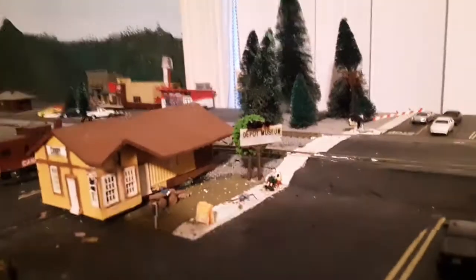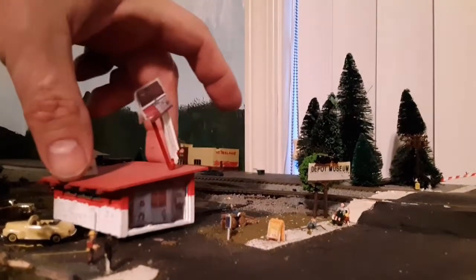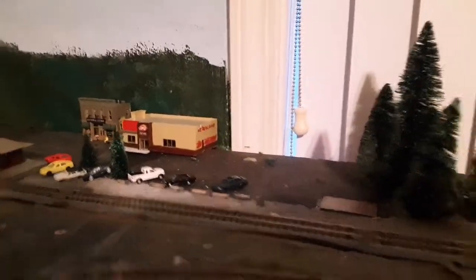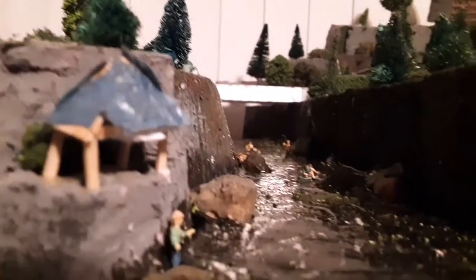My buildings are not fixed on the ground, so I can move the restaurant over here, move things around, and it becomes Mike's Drive-In in Milwaukie. Pull the things out, change some cars around, change the background, and you've got a prototype location. So that's one of the things I like to do. Down on the Clackamas River, we've got some guys fishing for salmon. The AMR lifeguards in their little hut.